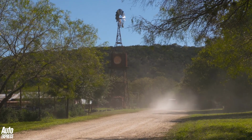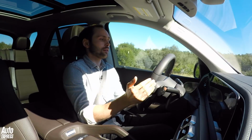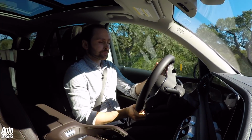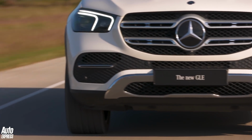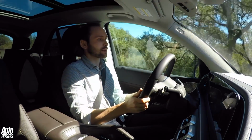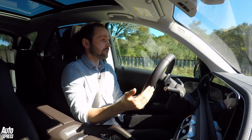Well, we've flown over from London to Texas to come and drive this car, mainly because it's built about 800 miles away in a factory in Alabama. We've been driving all day, but overall I feel fine, and that's got a lot to do with this car because it's just a really relaxing, comfortable and pleasant place to spend a lot of time and cover a lot of miles.